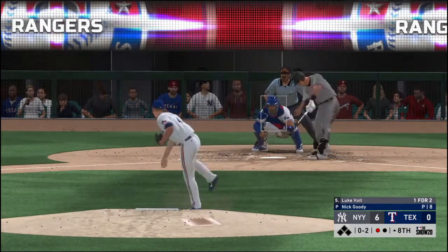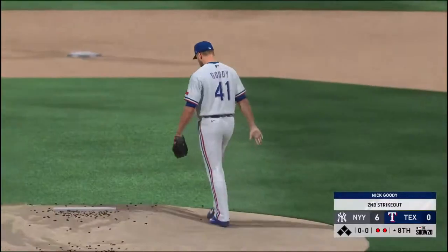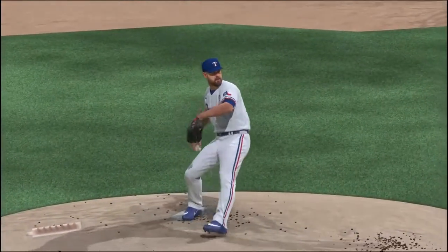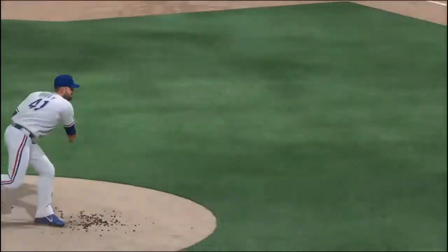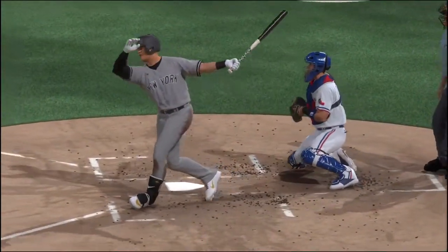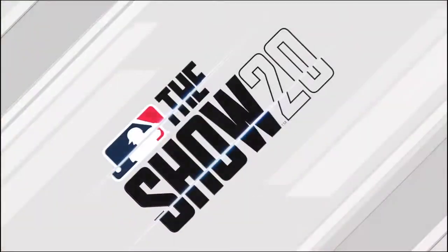Looking to put him away. Here's the 0-2. And he strikes him out as well. So make it back-to-back punch-outs here to the first two men he faces out of the bullpen. No problems for him on the mound since he's come out of the pen to start this inning. That's back-to-back Ks, and he's making it look pretty easy. This has the makings of a good outing so far.